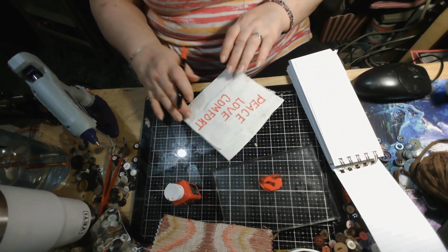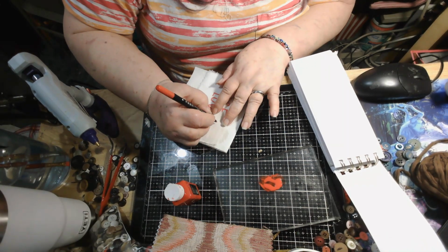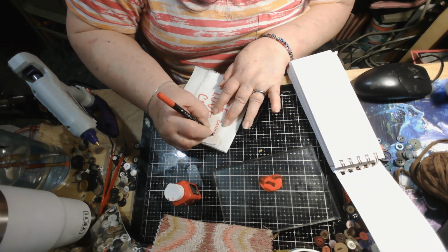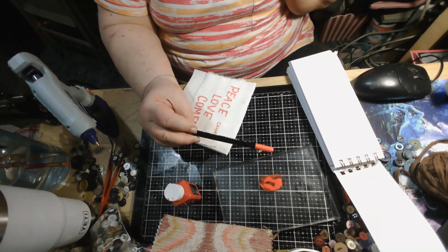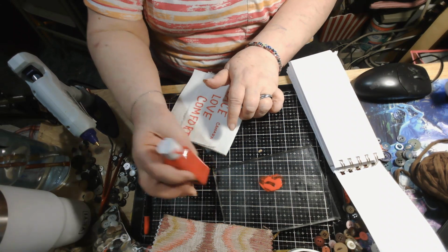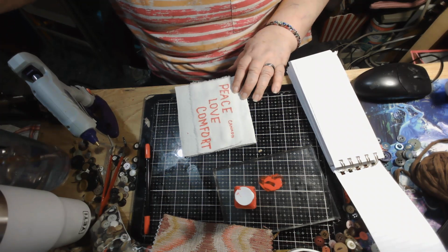Okay, peace, love, and comfort. Now I'm going to write right here. I'm going to put up here, I'm going to put the Canada. I'm using, these are actually fabric markers and fabric paint that I bought from Artesia, and it's a good paint. I love that. I'm glad that I have that to be able to do this.